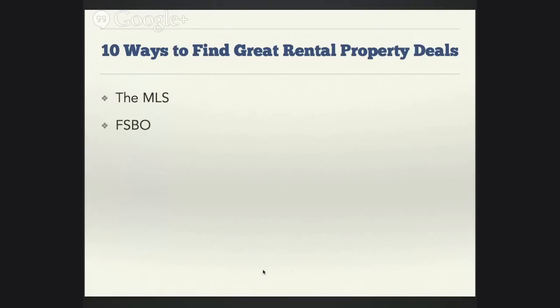Next, we have for sale by owner, also known as FSBO. Most people know what that is. People stick a sign in the yard and they're thinking, I don't want to give a realtor all my money, I'm going to sell it for sale by owner. Sometimes they throw up their sign at the grocery store. Sometimes they put it on Craigslist. For sale by owner can be a great way to find properties that nobody else is looking at, because unless you drove by the house, you wouldn't even know it was for sale.